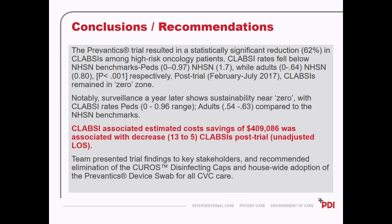So our conclusions and one of our great findings, again, we talked about the significance, but our sustainability we're really proud of. The other important thing about this is the cost savings related to this trial. During that period, we saved, just from removing the Curos and other supplies, over $409,000. And we have implemented this across our healthcare system, and we have saved over $1 million in cost avoidance with CLABSIs and supply chain alone.